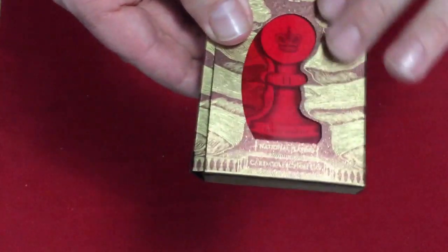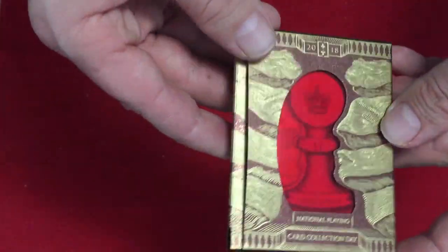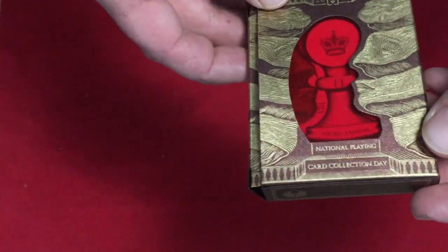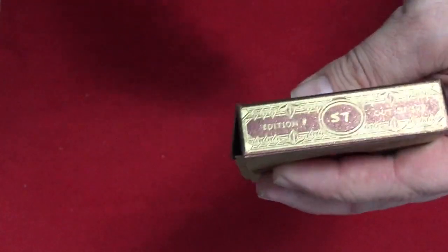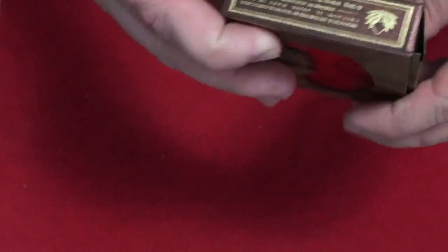The tuck case itself has a bit of a texture to it. It also looks like it's pearlescent and foily to some extent, or at least metallic inks. Well, I wouldn't say foil, but definitely perhaps a metallic ink. Definitely pearlescent stock. The art wraps right around the sides. The top says edition number 57 out of 500. There's 500 of each color available, I believe.